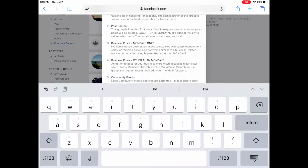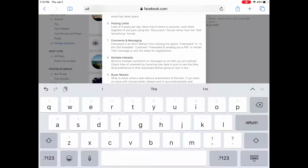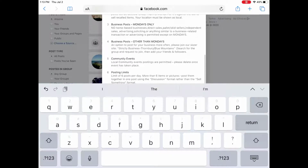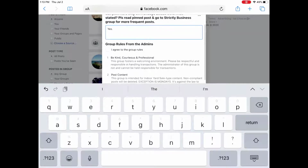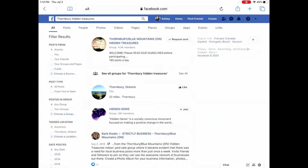Then you're going to read through all of the rules that they have here. They each have rules, just about safety and buyer beware, community events. There are different things that you can and can't post here, so just read through those yourself. Once you're done, you hit I agree to the group rules, and then you hit submit. Then your request is sent. Somebody has to okay your request on the other end, and once that happens, we'll go to the next step.